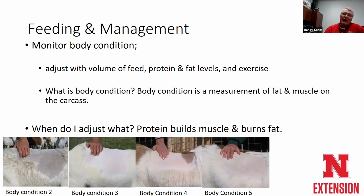You want to monitor the body condition score. I have 4 different body condition scores in this slide. It's kind of busy. Adjust the volume of feed, protein and fat levels, and exercise according to their body condition. Well, body condition is just a measure of the fat and muscle in the carcass.